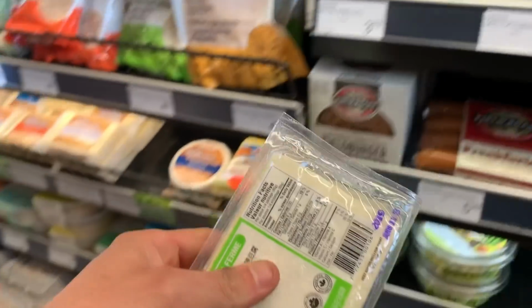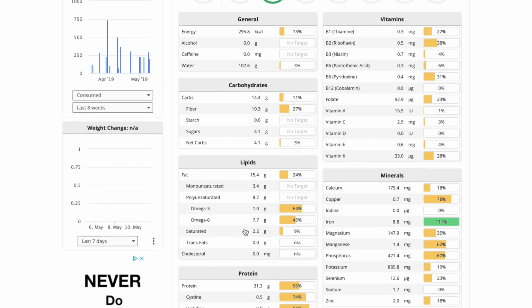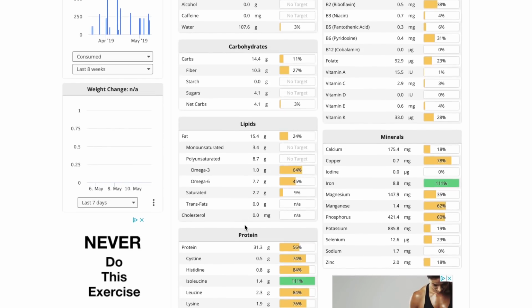So as we scroll down here on chronometer, you can see that it's a relatively good source of fiber and quite a bit of fat, as I mentioned. It has some omega-3s, although I wouldn't call it a good source. It's not a terrible source, but it does have a lot of omega-6s. People are often quick to vilify them as inflammatory, but they definitely serve beneficial purposes in the body, especially if they're coming from good sources and in balanced amounts with the omega-3s.